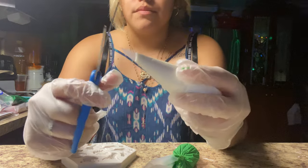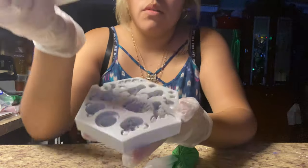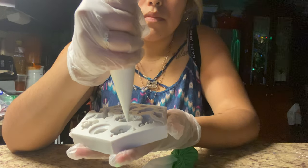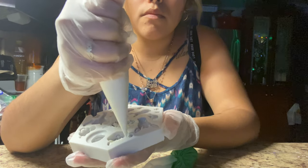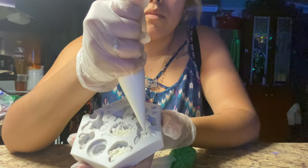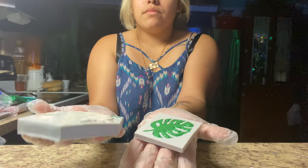Now that I have the bags ready with the chocolate inside of them, I'm just gonna cut the tip. And you're only supposed to cut a small part of it because otherwise all of the chocolate is gonna get out whenever you try to squeeze the bag. So I recommend for you to just cut a little bit of it. That way a thin line comes out of it and it doesn't mess up your figures.